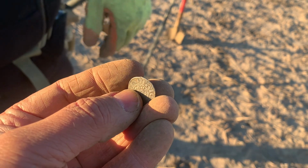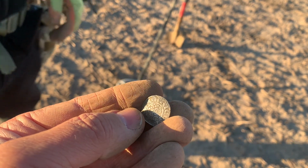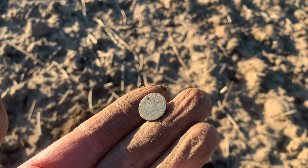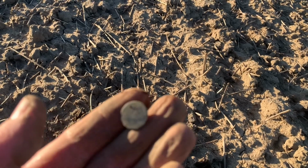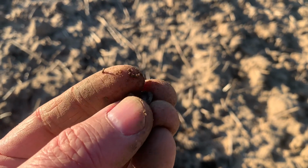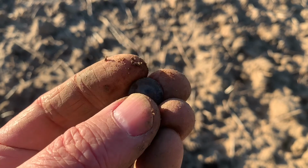I'll just leave it as it is, don't bother cleaning it up. Don't you clean them? Well, a bit of warm water, that's it. Yeah. Well, not every find can be a hammered coin, can it? And certainly nothing can ruin this day. I don't mind if I keep finding buttons from now on, but there you go. Another intact button for the collection.